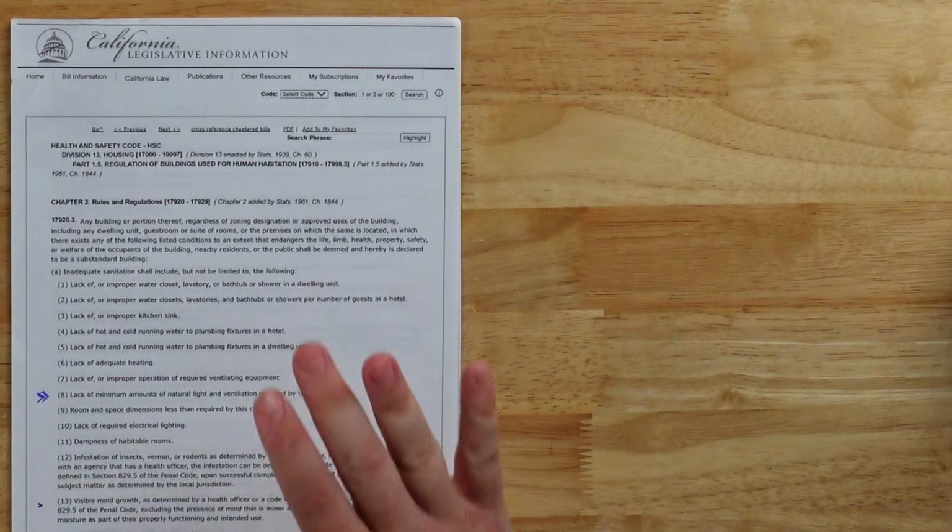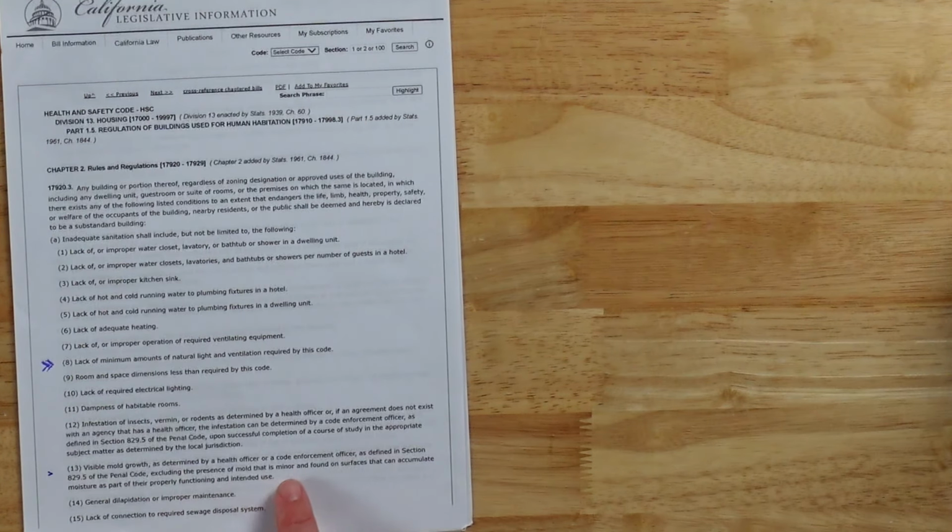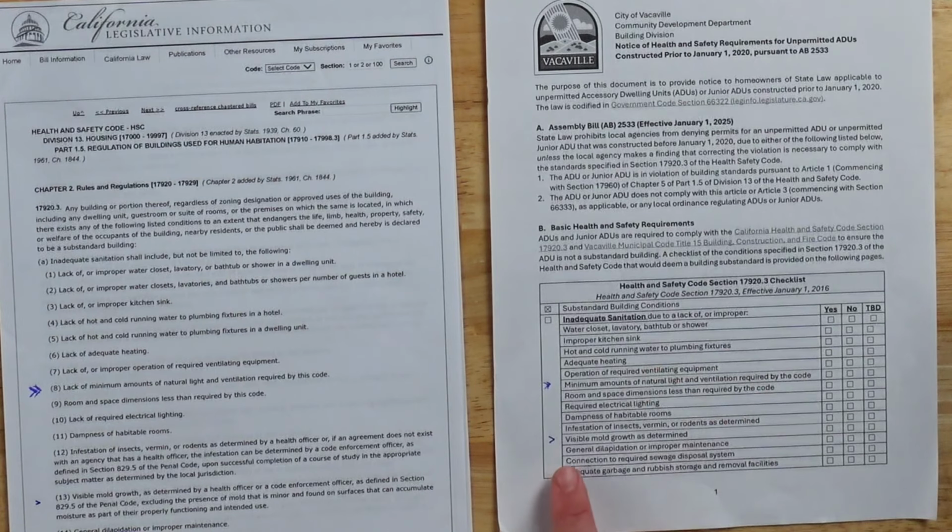So for the next example, we're going to talk about this line, visible mold growth as determined by a health officer or a code enforcement officer, as defined in section 829.5 of the Penal Code, excluding the presence of mold that is minor and found on surfaces that can accumulate moisture as part of their properly functioning and intended use. That's a big jargony line, right? In some cities, like the city of Vacaville, they've just reduced that to visible mold growth as determined, right? So they've simplified the line.